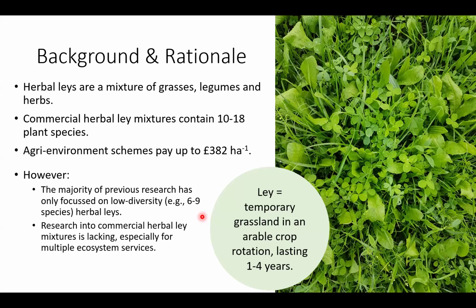While really important and scientifically valid, it doesn't accurately represent what's commercially used on farms around the UK, which is why it was really important for us on our SARIC project to use a commercial mixture and represent that. That was a big research gap we really wanted to fill.